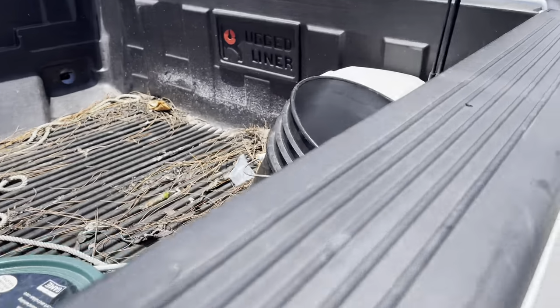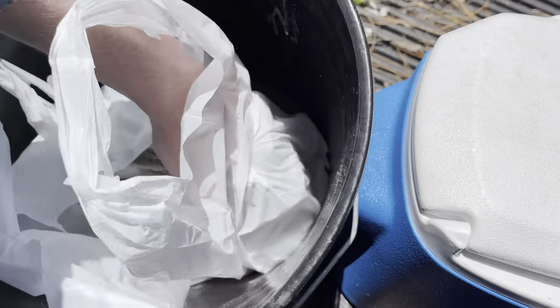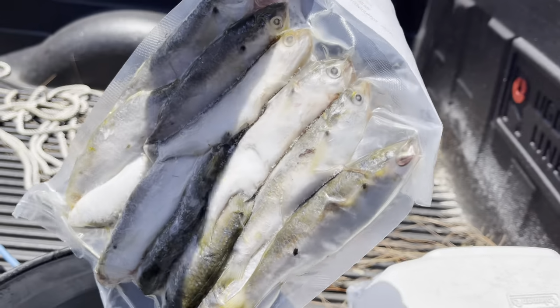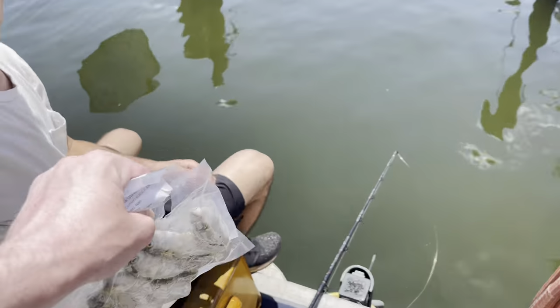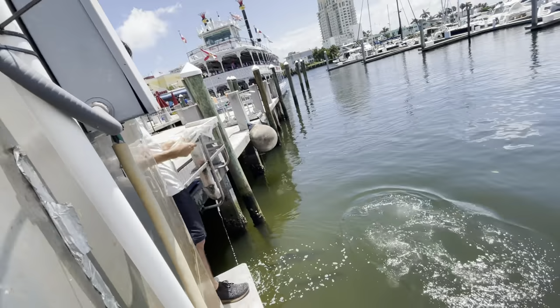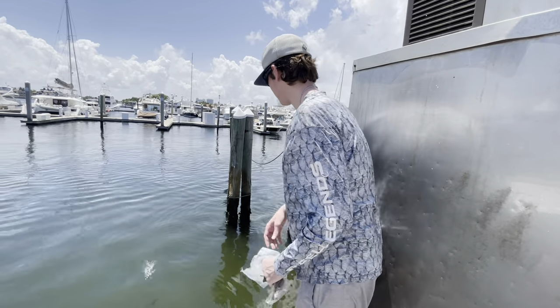All right, guys, we're all out of the bonita chunks. We have another bag in here, I think. Oh wait, let's try the mullet. We got some little finger mullet here. Let's try these bad boys out. Here you go, Brandon. Let's see if you can get one. Oh my God. Oh, that was the mullet. A lot of little babies here you can catch. Look at that, ready?